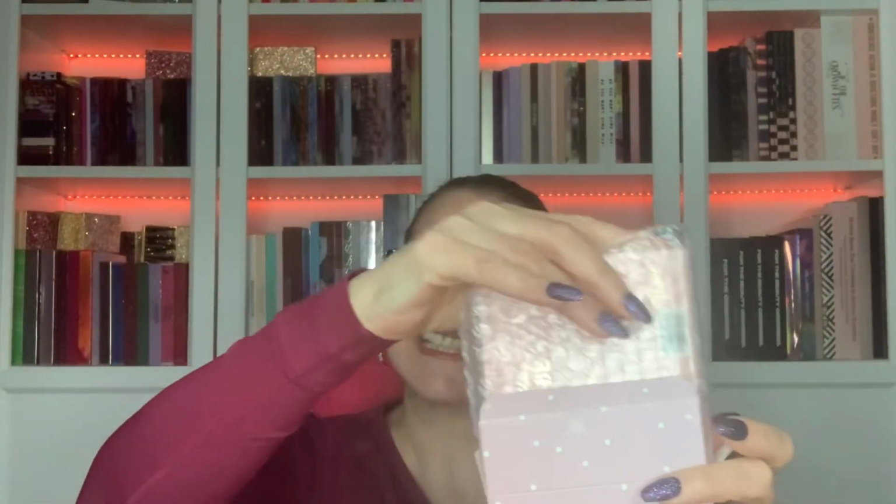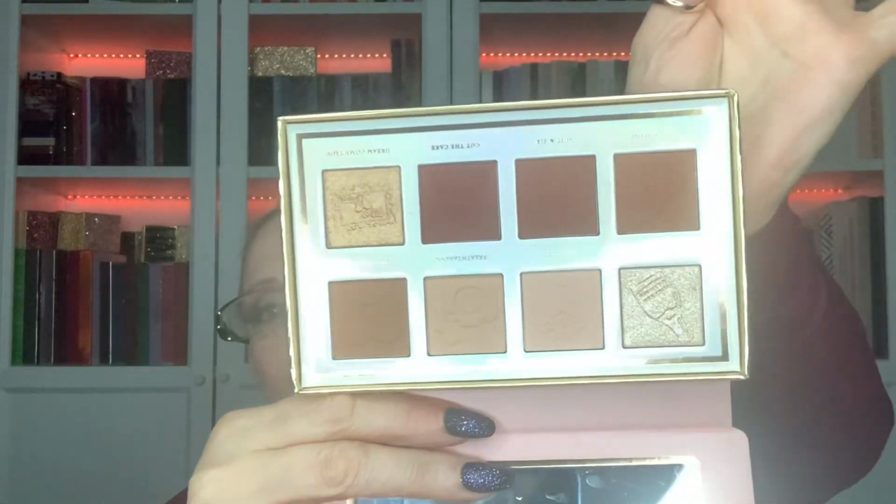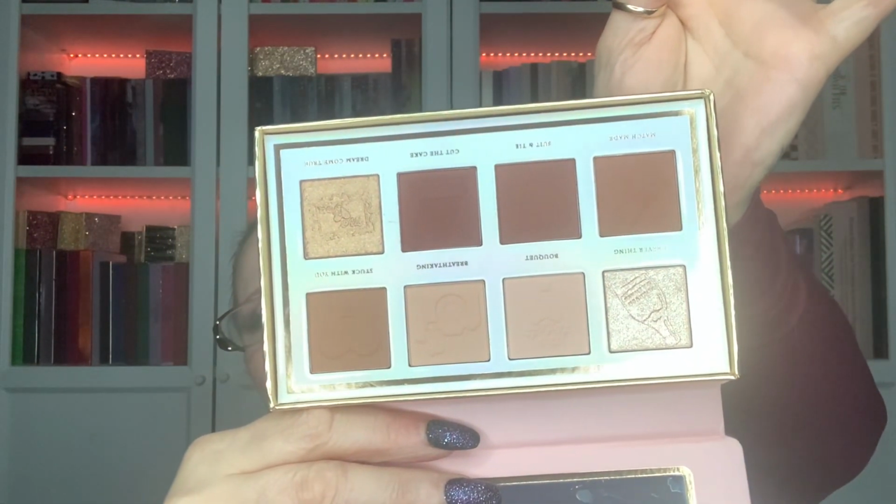It is a really pretty everyday use palette, so I'm not mad at it. There are the corners. So it is an everyday wearable palette. It is beautiful. Superb. I think at this rate I'm going to have a Plouise shelf all of its own.